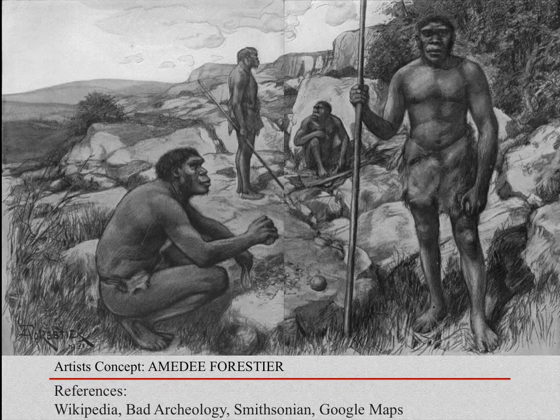Here's a beautiful artist concept by Amédée Forestier of what Broken Hill Man might have looked like.